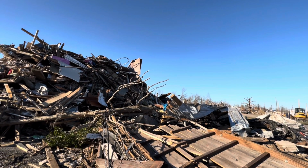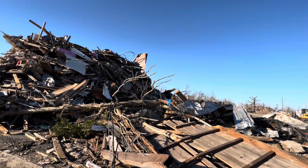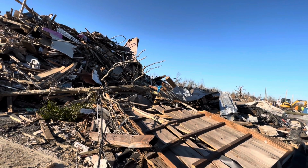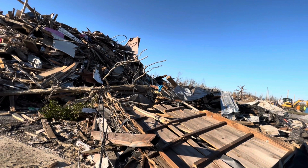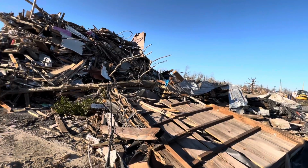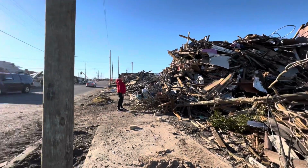What was the state of the house? The roof was gone. The ceiling of the upstairs portion was gone, and one of our neighbors was upstairs when it happened. He made it through fine too. Windows and doors were gone.